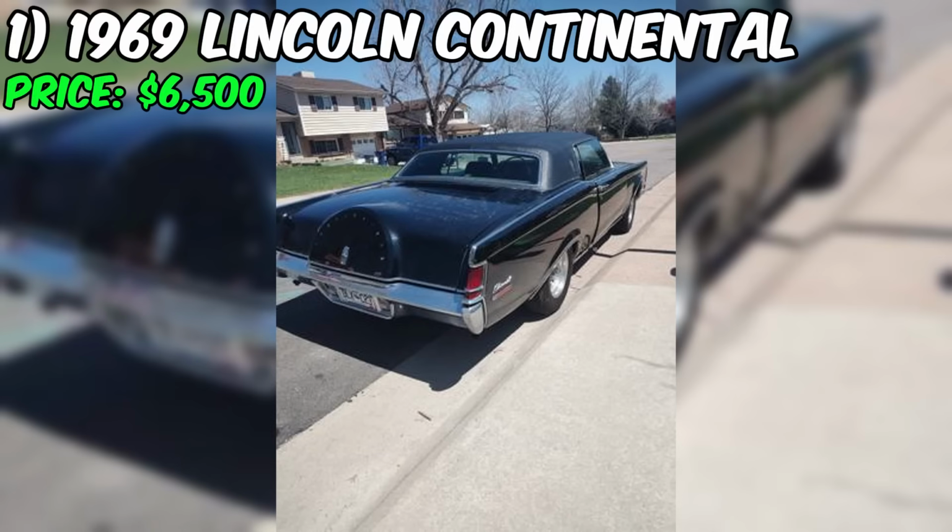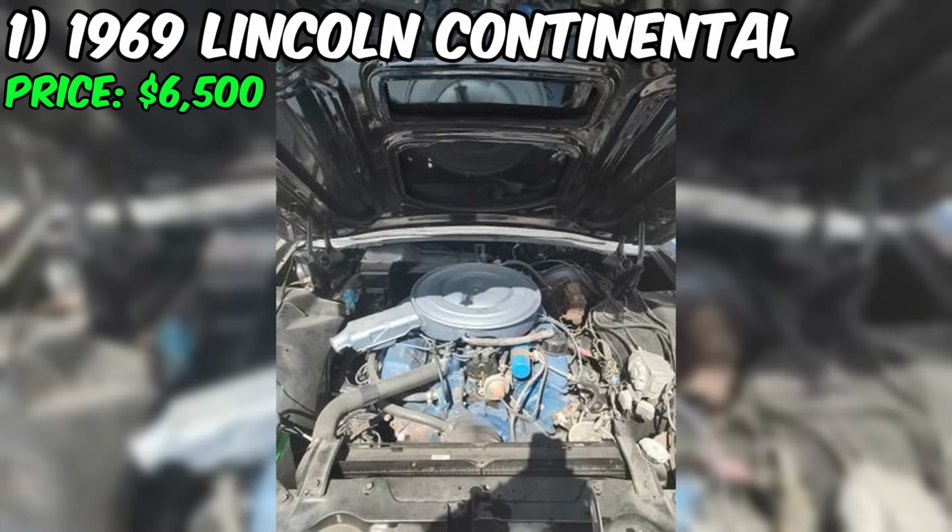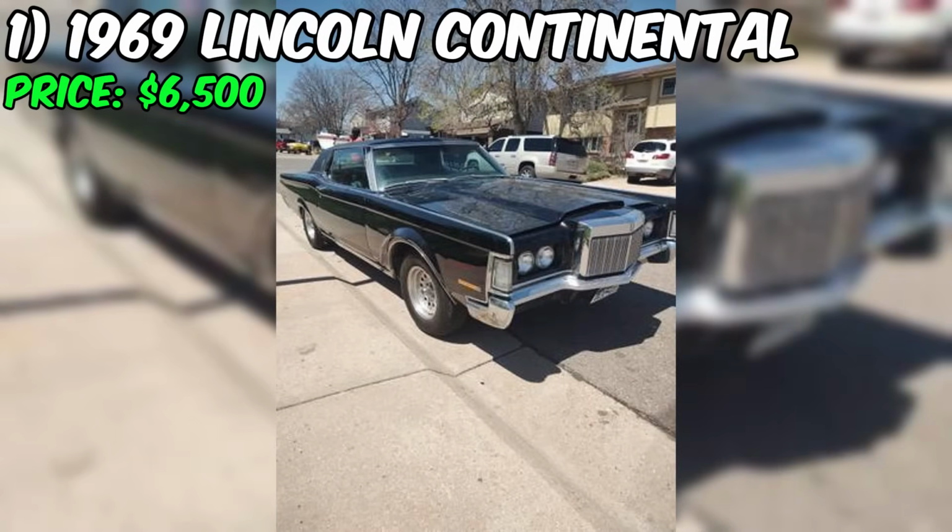Today we've got a real treat for you. A 1969 Lincoln Continental that's up for grabs on Craigslist for just $6,500. This classic beauty has been passed down from father to son, and now it's looking for a new home. Let's dive into the details.